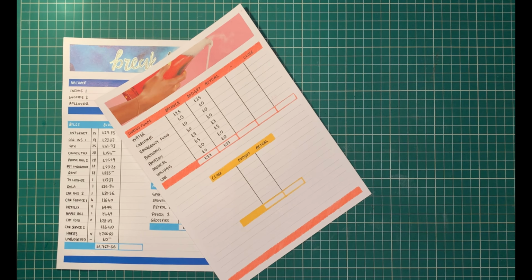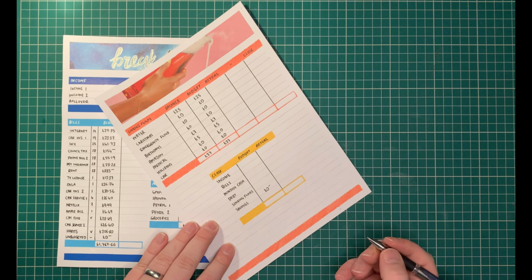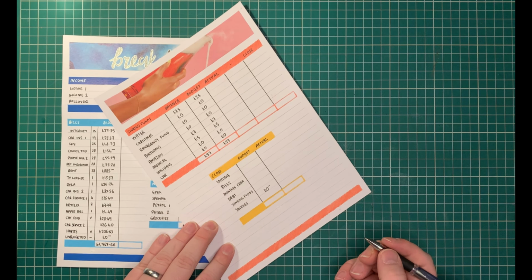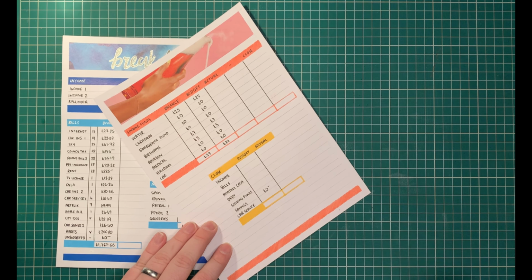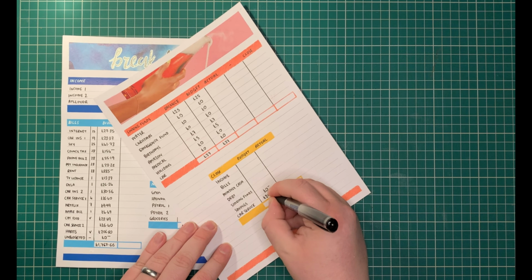So we have our income, then we have our bills, monthly cash, debt, sinking funds, we have savings, and then what we have as a one-off this month is car service. That is because I did not create a sinking fund for it long enough ago. So there is no money to pay for that, so it has to come out of my wages. So that is going to cost me £204.